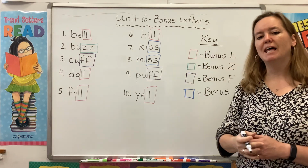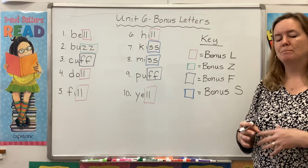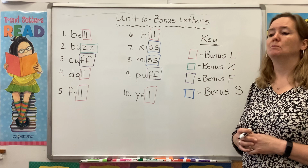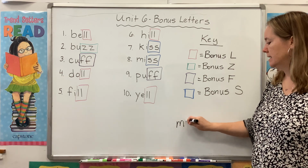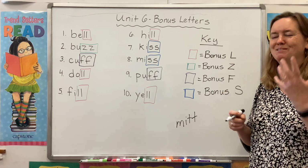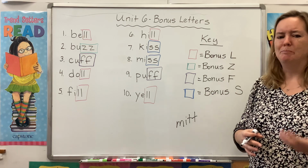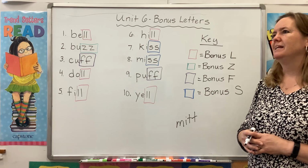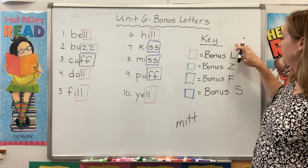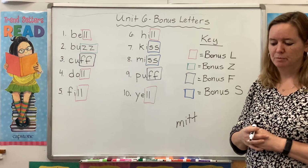So these are the letters that are most common, most likely to show up twice at the end of a word. Every once in a while, you'll see a double T in a word like mitt, right? Like a baseball bat and a baseball mitt. But you would never see a double B at the end of a word. You would never see a double C at the end of a word. So these are the bonus double letters that I want you thinking about this week.